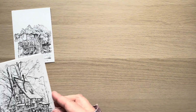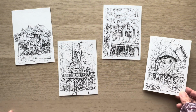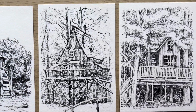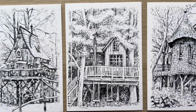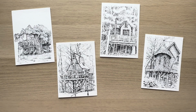I also did a tree houses category again last year, mostly because I just found several images or images that were left over from the previous year that I still wanted to draw and hadn't had the opportunity to do. Tree houses to me are especially challenging because you have to put the foliage all around the house and make it look like it's a tree house. So there's a lot of positive and negative space involved in being able to draw those accurately.